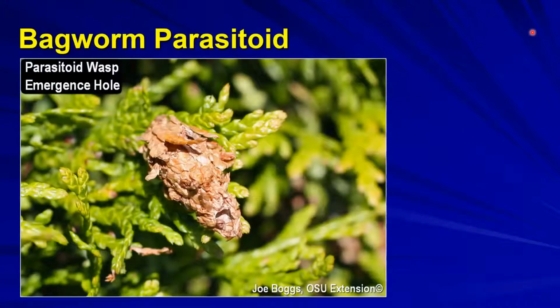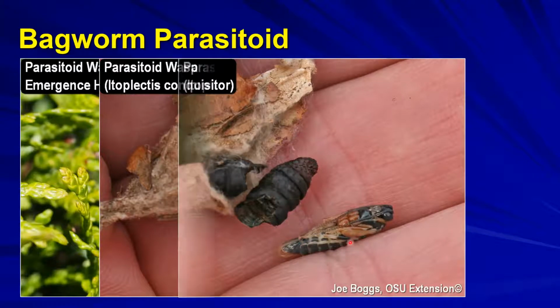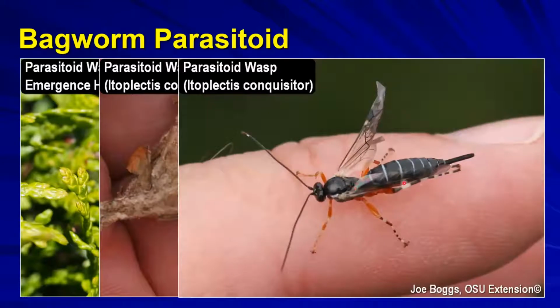What you're looking at is a hole created at the tip of this bag by a parasitoid wasp. It's the emergence hole. Here's another one, and there's the wasp. She was inside. She had developed her larvae. The larvae had developed and killed this bagworm caterpillar. And there's the wasp. I pulled her out, and she's puffing her wings up, and there's her ovipositor, Idoplectus conquistator.